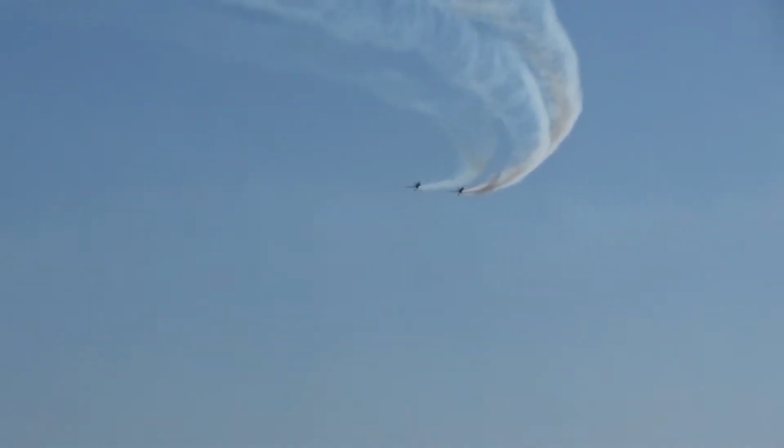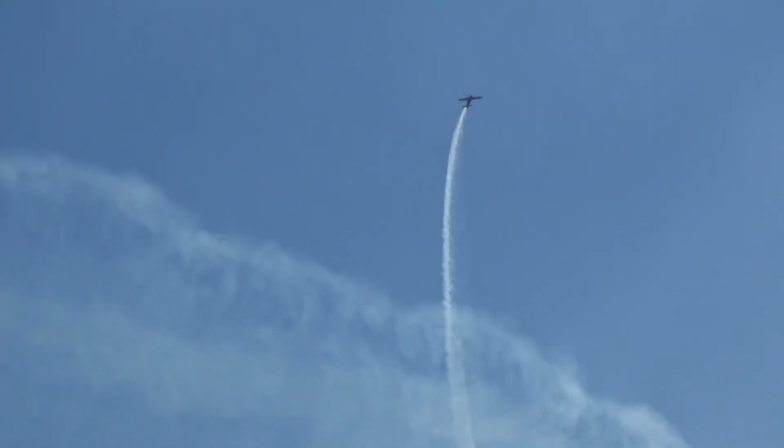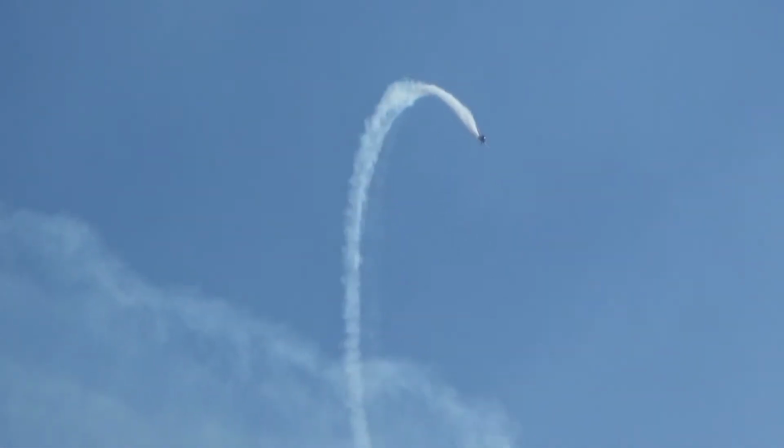Gerald will pop out of the formation. 1, 2, and 3 will continue, and they're going to all pull up into the vertical and still turn to our left, and this is for our iconic Blades Hammerhead.